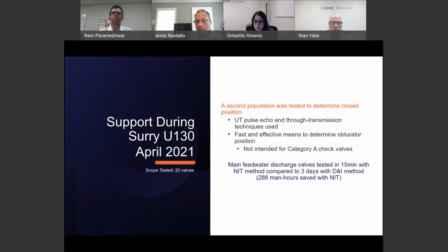The big takeaway here was they have a main feed water discharge check valve inside containment. We were able to non-intrusively test it with pitch and catch and with pulse echo in 15 minutes, as compared to a complete 3 days of disassembly inspection, or 288 man-hours saved. Just to give a little bit more information, this particular valve had the bonnet welded together, and they had to actually cut the bonnet weld out to access the valve, and then they had to re-weld that bonnet back in place.